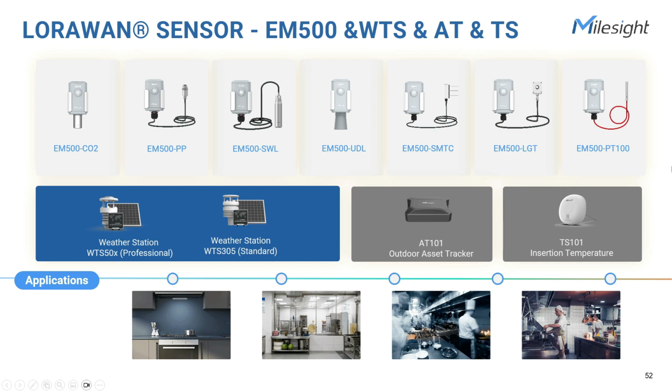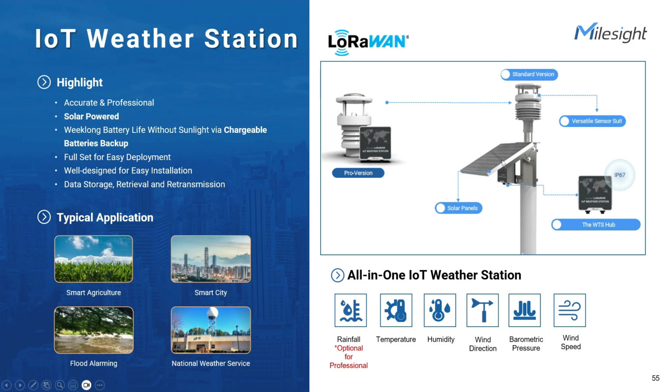The EM500 is composed of 7 models covering almost every aspect in the agriculture field, such as the soil, light, and weather conditions. And the main difference between the standard and the Pro version lies in the material of the sensor station, the installation kit, as well as the measurement accuracy and range.